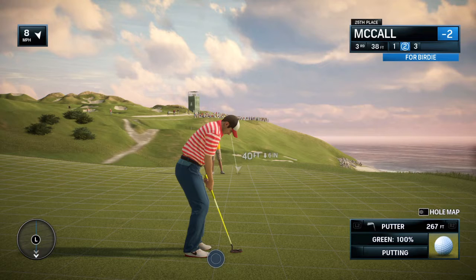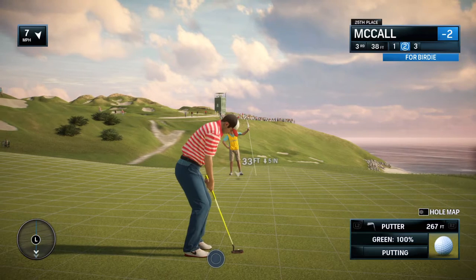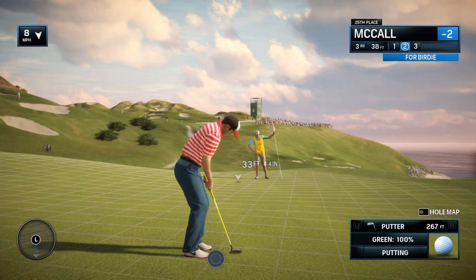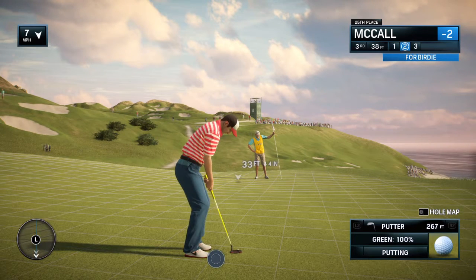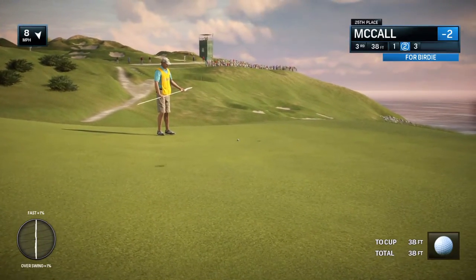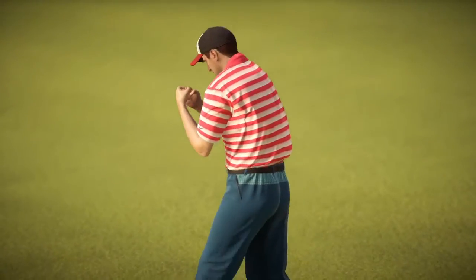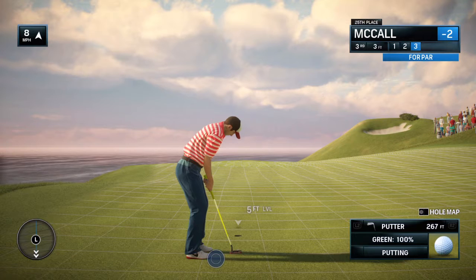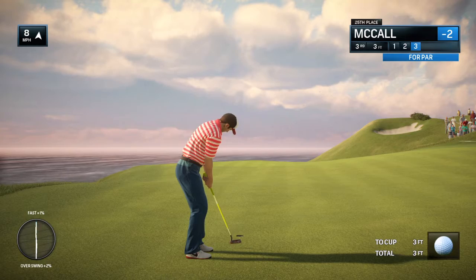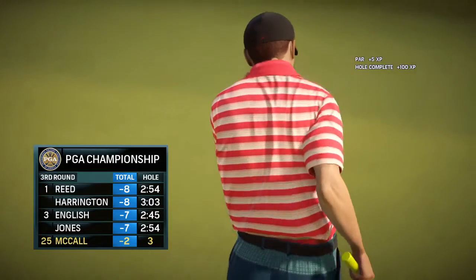Made a par in his previous round. This time it's for birdie. That is an excellent lag putt right there. Had the speed perfectly. That is a solid par putt right there.